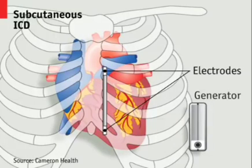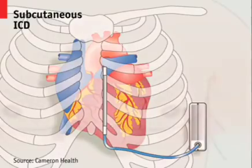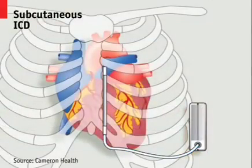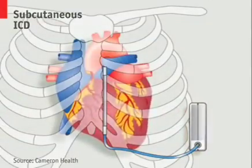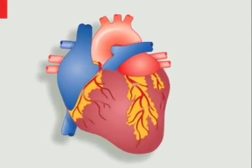One design, the subcutaneous ICD, places the lead just outside the heart under the patient's skin. And wireless designs are now being developed that may eventually do away with the need for leads altogether.